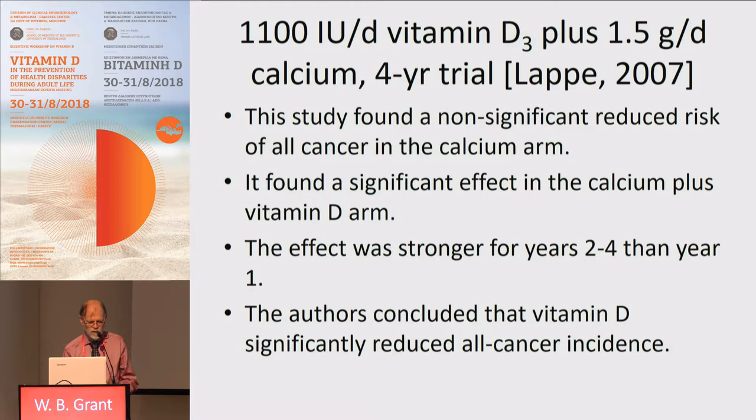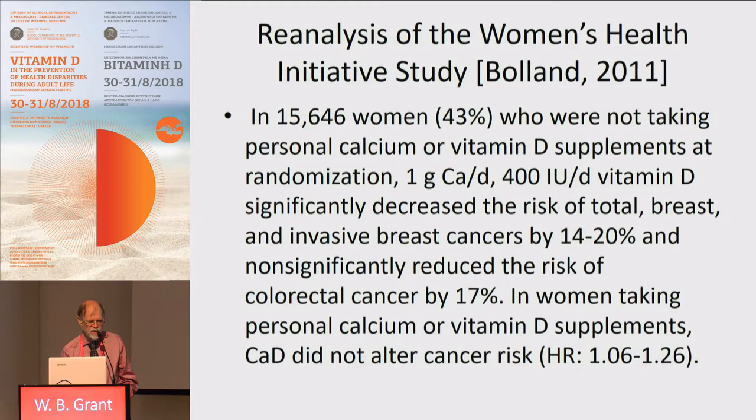Okay, that's what I just talked about here. In the Women's Health Initiative study, the earlier analysis of all the data showed no effect of 400 IU per day plus 1 gram of calcium per day. However, when the data were reanalyzed, dividing the women into two categories, one for those who were not taking calcium or vitamin D prior to enrollment, and the other, those who were, they found a significantly decreased risk of total breast and invasive breast cancers by 14 to 20%, and non-significantly reduced the risk of colorectal cancer by 17%. And these results are consistent with the 25-hydroxy vitamin D breast cancer incidence curve I showed earlier.